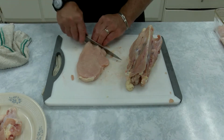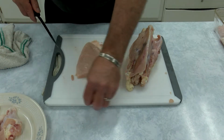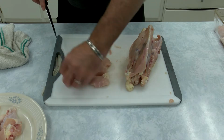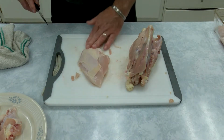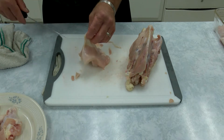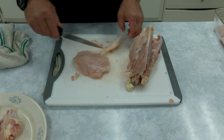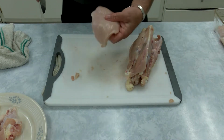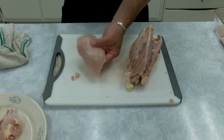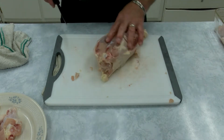Maybe we want to make a petite one for the children, or if you've got someone without a big appetite, you can clean these up and make it a little bit smaller, just however you want to trim those up. That's how I typically do it when I want a smaller breast portion. We would call that a cutlet technically because we've trimmed it so much. Put that over there. Now here's our carcass.